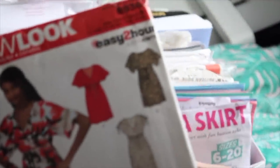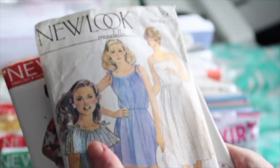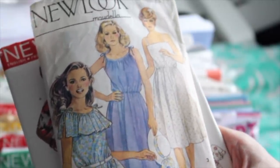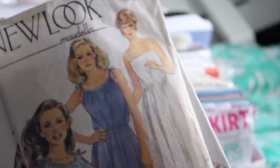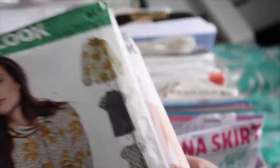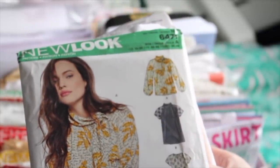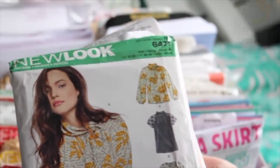It's definitely not that one. This is a pattern I've made before. This was one that I got from eBay, and I've made this dress here. Really, really lovely pattern actually. What else have I got? This one I think was a freebie. New Look 6471. Quite like those tops, and to be honest, I think they might be quite good for work in my new job. That might be something I'll look at.